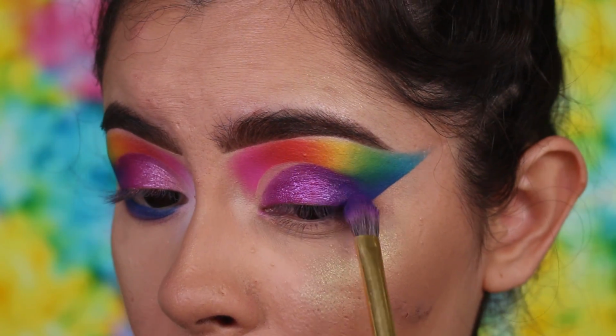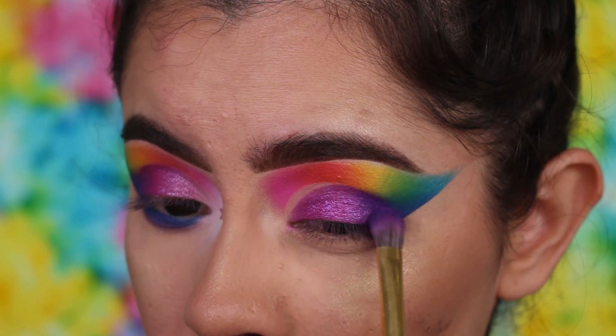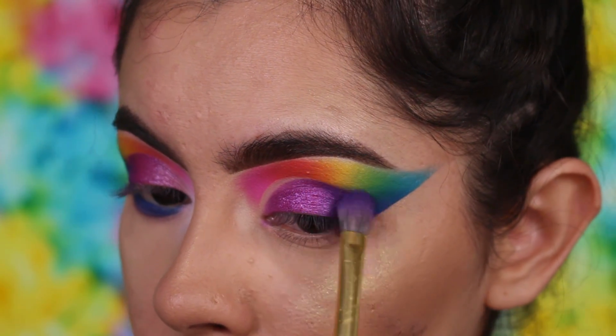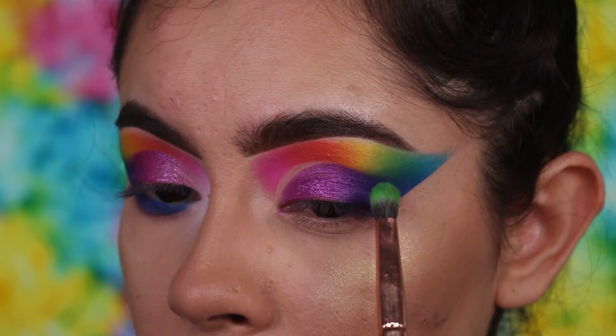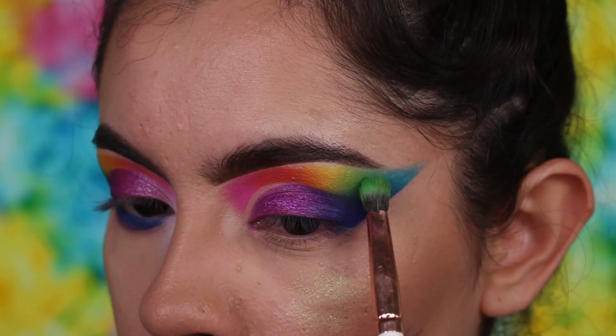Then I'm gonna go back in with that purple because this area looks really weird, and just blend everything together. But so far so good. I really like this. I really like the colors in this palette. I think they go well together.